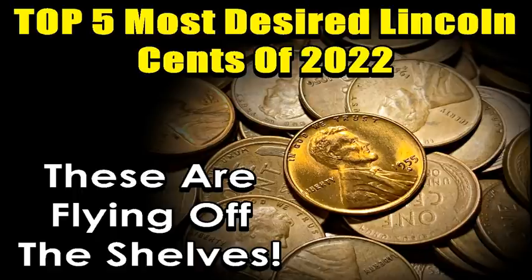Now, a few things to keep in mind when we're looking through this list. These are going to be the coins that over the course of the last 12 months have shown the deepest and widest increases at the same grade level. Okay, so we're going to take a look at certain grade levels where a lot of these coins are moving a lot quicker and at a higher price. So if you have these coins, you might want to consider selling, because all 5 of these are, I would say, performing at the highest level right now.